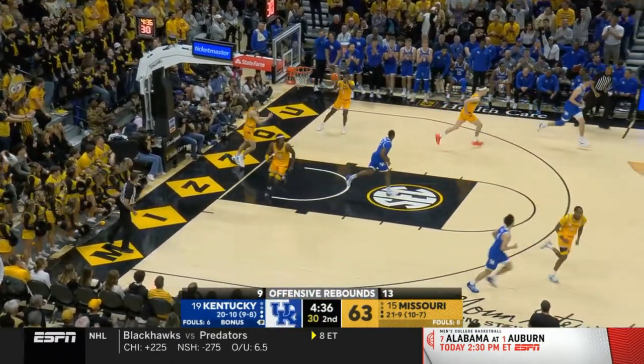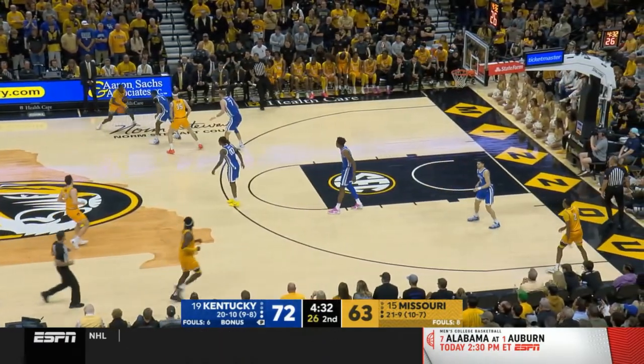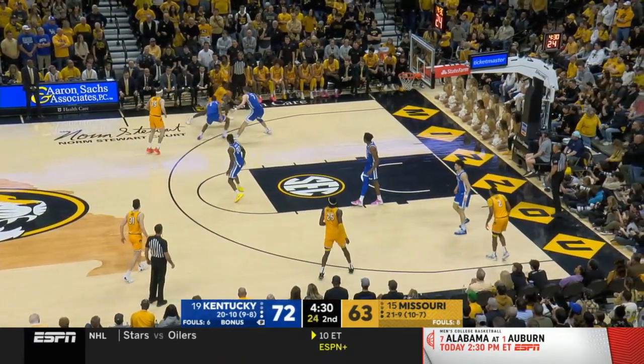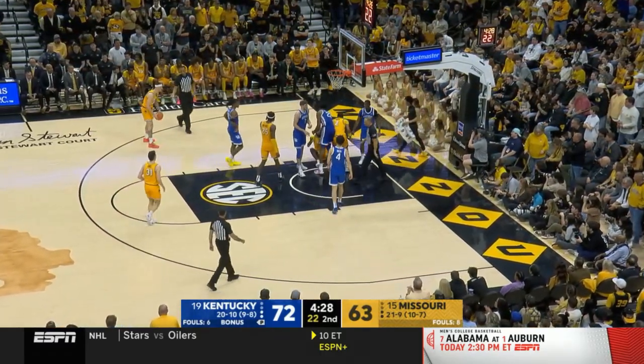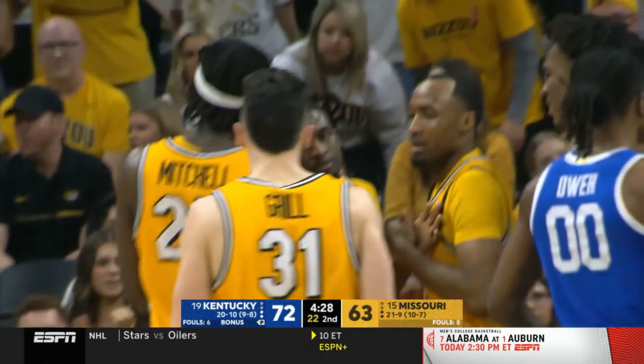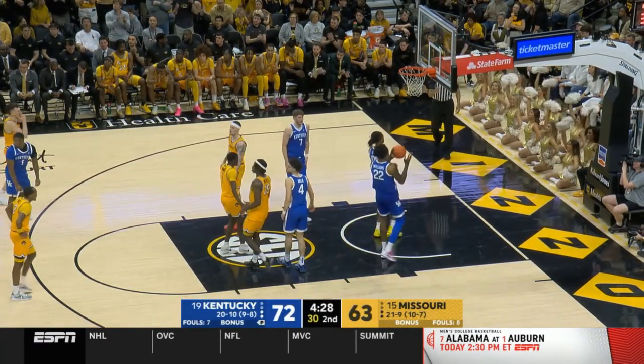And nobody stops Lamont Butler. Just so smart with the ball in his hands. He sees a crease and he gets from point A to the rim so quickly. Bates slipped on his way in, and they'll charge Kentucky with the foul. A standout for Darren Horn at Northern Kentucky. It's one more free throw.